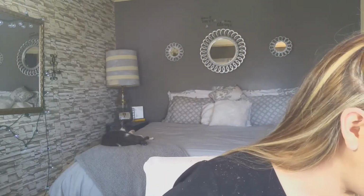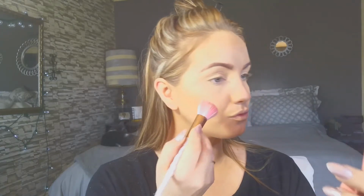Next, I'm going to go in with my blush. And for blush, I'm going to be using the Anastasia Beverly Hills blush kit. Looks like this. I think I'm going to mix this one and this one together. I'm going to use another little unicorn brush that I got. I love blush. Gotta be very light-handed though with this, because this stuff is really pigmented. It's alright with me.